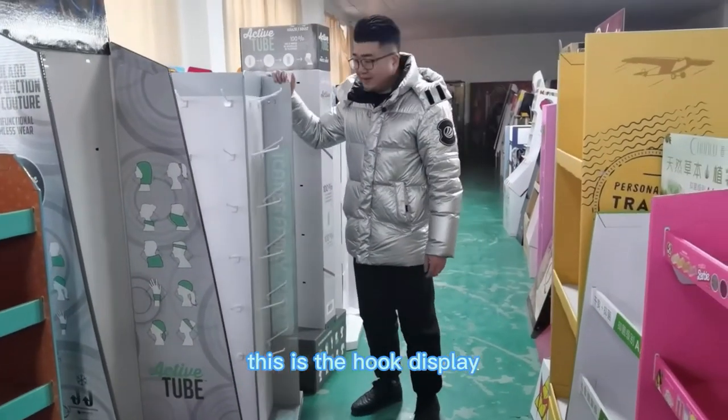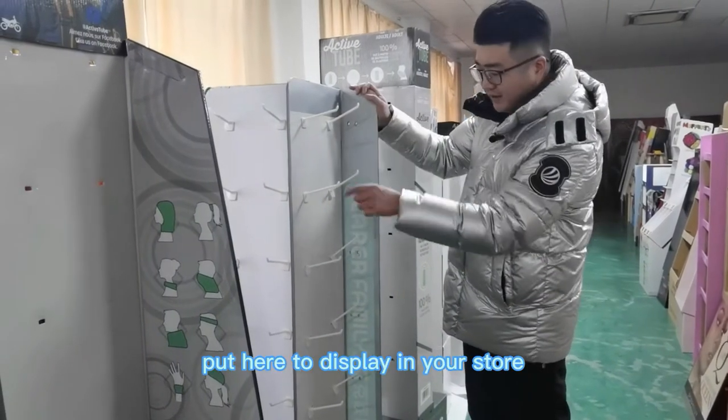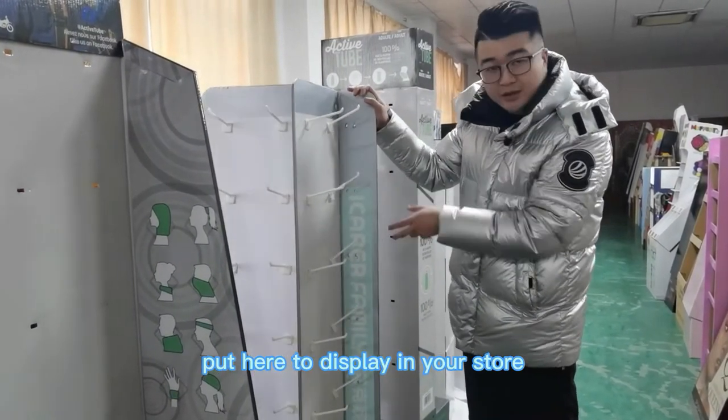This is the hood display. So your items can be put here to display in your chain store.